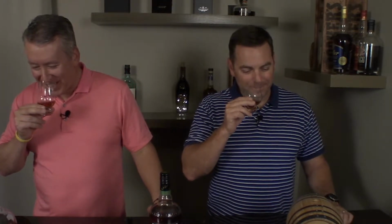Wonderful little screw cap. Not to worry about the cork breaking off. That's true. Get a better seal, too. Definitely get the baking notes, baking spices, but there's a lot of sweet there. They're sweet, but you can kind of smell the heat of the 100 proof on it. Well, yeah, I guess that's true. I might have been chalking that up to baking spices, and it might just be the fact that it's 100 proof.